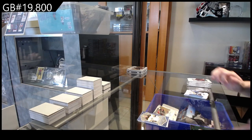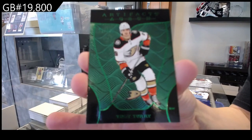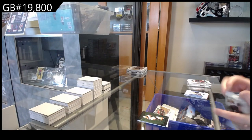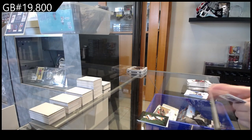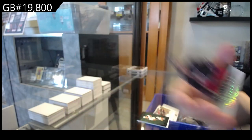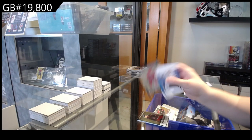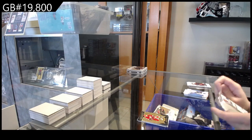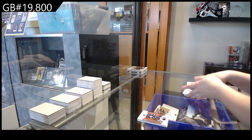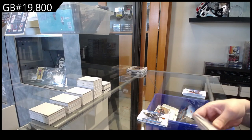We have a green Orem, number 225 for the Anaheim Ducks, Troy Terry. Clear cut rookie for Columbus, Cole Sillinger. For Carolina. Number to 499, red base for Toronto, Matt Sundin. And number to 75, Nikolai Ehlers for Winnipeg.